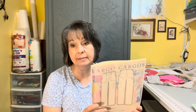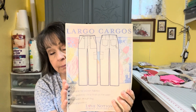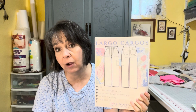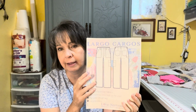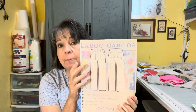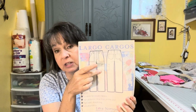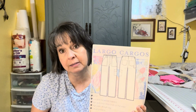Now, I'm going to show you real quick the Largo Cargo pants by Love Notions. I used to have a pair of cargo pants that were just like this. They were a brown color, like a twill, and I wore them out. And then I think I finally outgrew them, but they had holes in them because I'd worn them so much. But these have the pockets, and they have the pocket to go on the leg. And I'm going to put one on each leg because that's where I carry my insulin pump a lot.